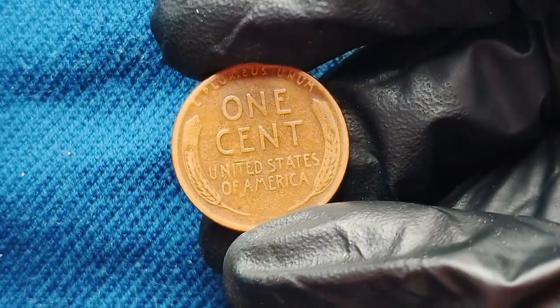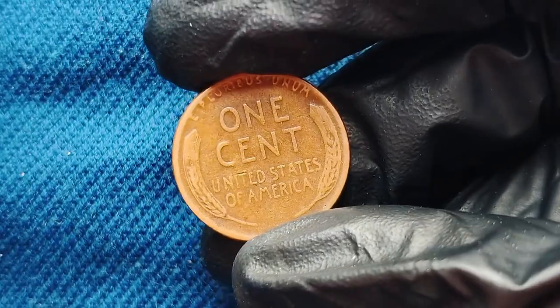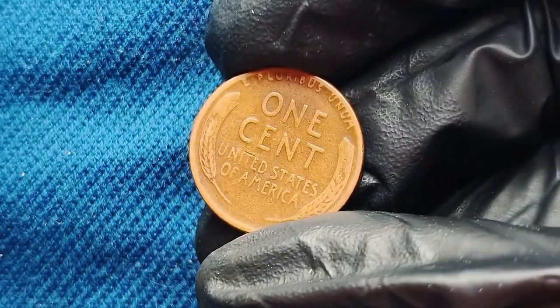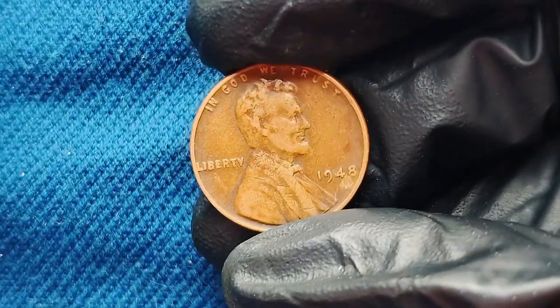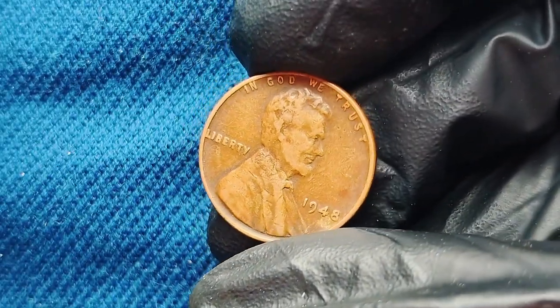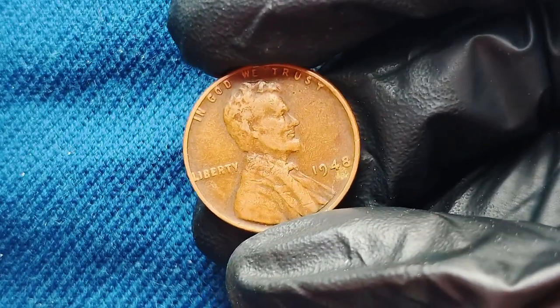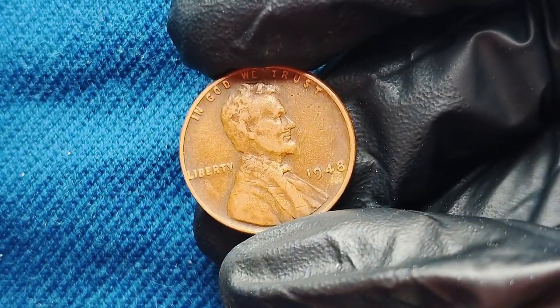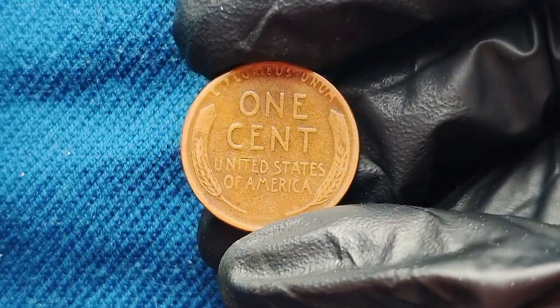Just imagine the scene: a coin dealer at a small town show flipping through a binder, stopping mid-page, unable to breathe. Or a lifelong collector opening a forgotten envelope in his attic and seeing that blazing red luster that only the rarest, untouched cents still have. That thrill. That shock. That life-changing moment. It all begins with a coin nobody expected to matter.